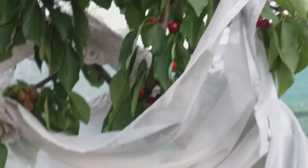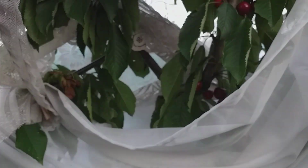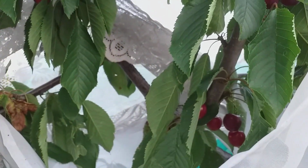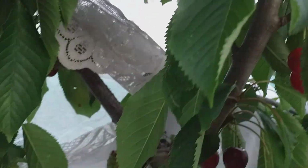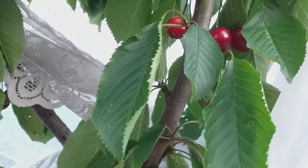Just a quick note on this. This tree has got an infestation of aphids, black fly, whatever, at certain parts of it. And of course that attracts ants, as you can probably see there. So I'm keeping a close eye on that.